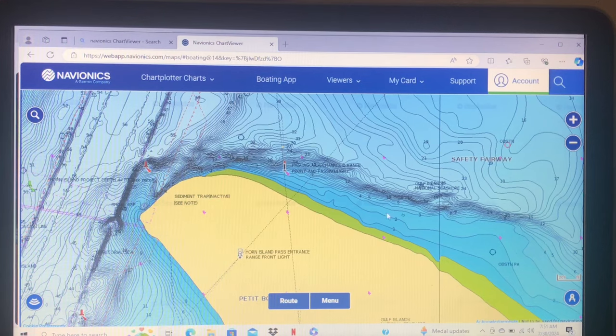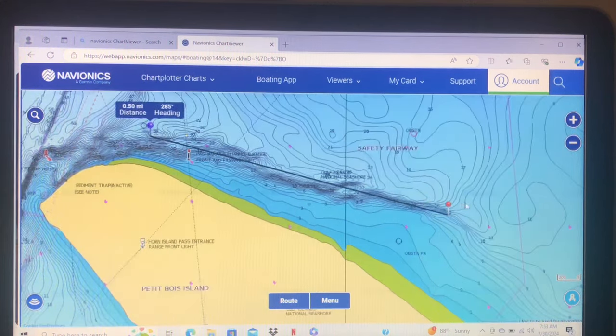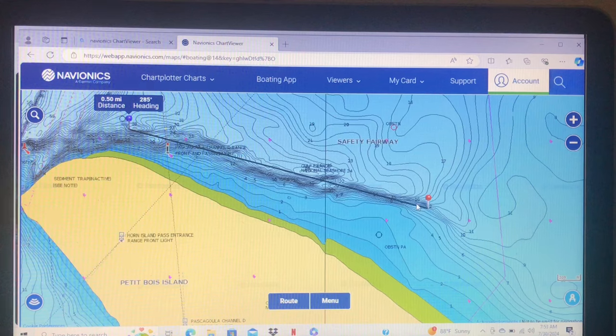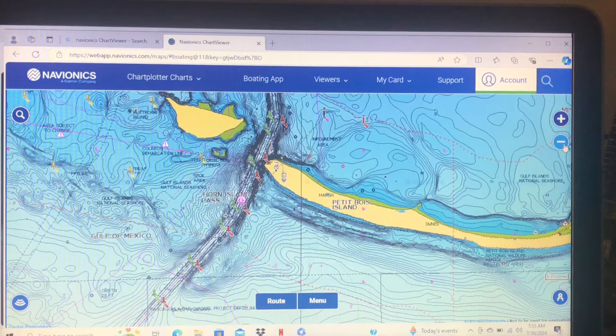So see all in this blue area here, we got 2, 3, 4, 5 foot. And you see all these dark lines, that means it starts dropping off. So I can troll down through here along this ledge and see when I get to about here, the line starts spreading out so it becomes flatter. And I can make me a turn and troll right back down that ledge and just go back and forth. That's my plan if the wind's coming out of the south.